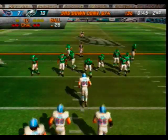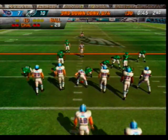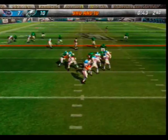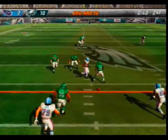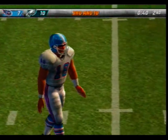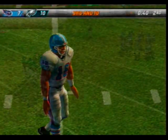Third and 10. Ball on the 29-yard line. Hey, let's go one deep. Out of the shotgun. With the pass, it's batted away. Williams with the coverage. Number 83, the intended receiver on the play.